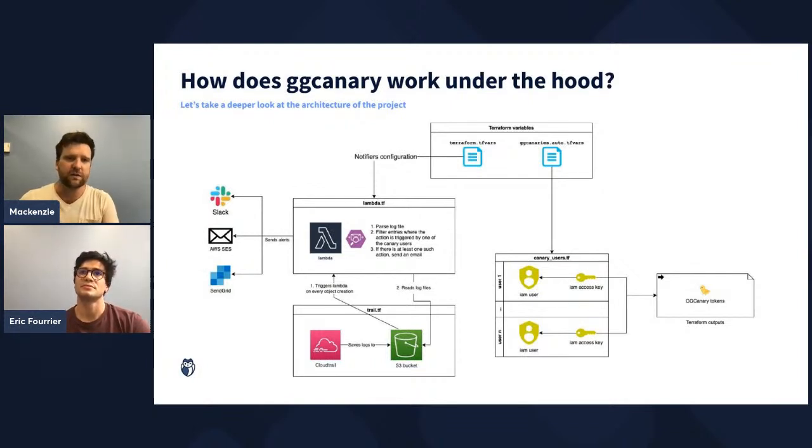Let's have a look a little bit behind what's under the hood here. How does this actually work? It's important, maybe you don't need to know the intricate details of everything, but to have a conceptual idea of how this tool is actually working. So we have a diagram on here. I have no idea what's going on with it at the moment.